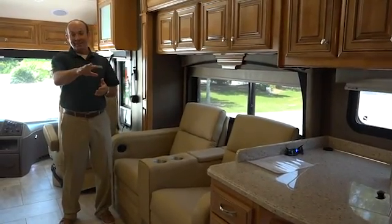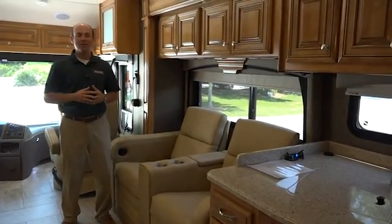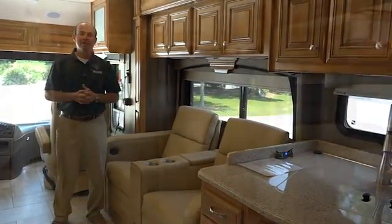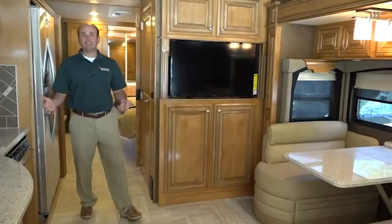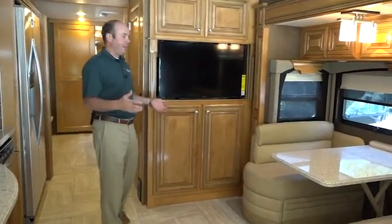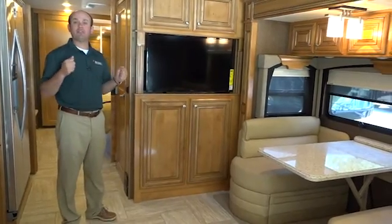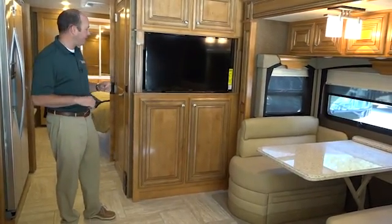Well, the full bath in the back and then the half bath in the middle of the motorhome, because that's the big selling feature on this particular floor plan, is the bath and a half. And we flipped around, we're still in the living area of the 40AX. As I said before, 35% off of MSRP on all of our Tuscany XTEs.